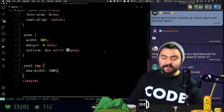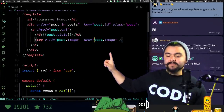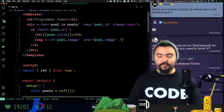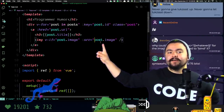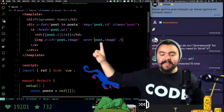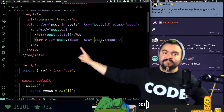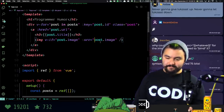Why wouldn't I do source equals whatever? Oh, okay. So you do not use handlebars inside of your attributes that you're setting in Vue.js. In Vue, if you want to set something to be some reactive data or some data behind the scenes, you use bind syntax no matter what.